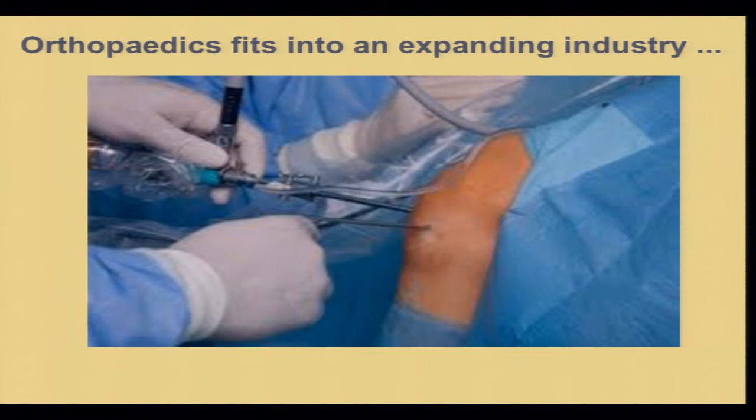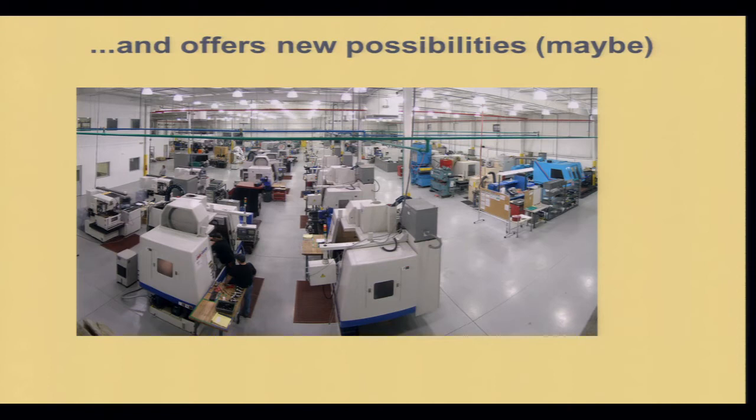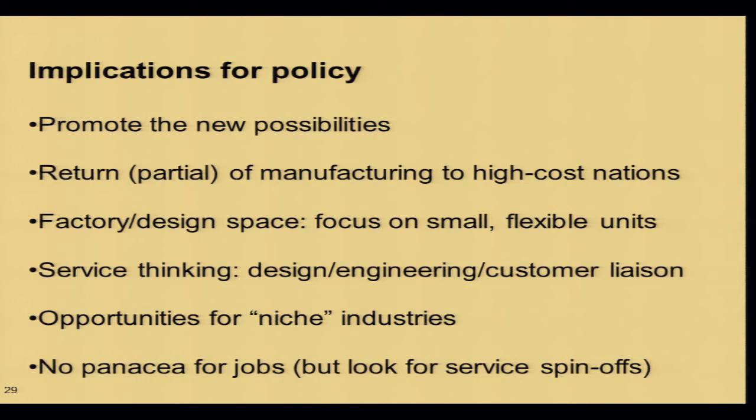It also fits into this globalized pattern. They've got a plant in China. This is the one that they're opening. So it's no good just doing it in one place. If you're going to be good at this, you want to try and do it in several places. And more of these relatively small companies are seizing the opportunities from globalization and going abroad. This one, no exception. And it offers new possibilities. We've talked about orthopedics for humans, and possibly they can get to other kinds of industries as well. I mean, orthopedics for dogs, I think, is the next big thing.